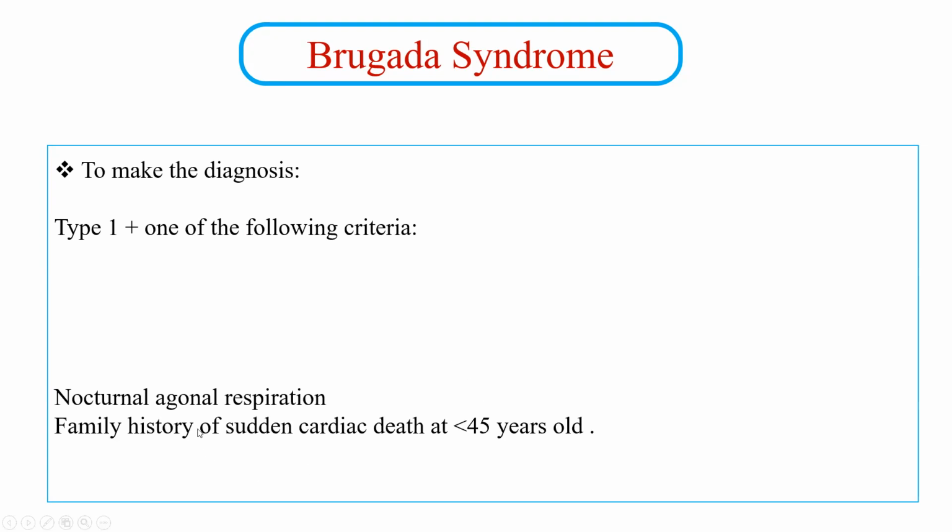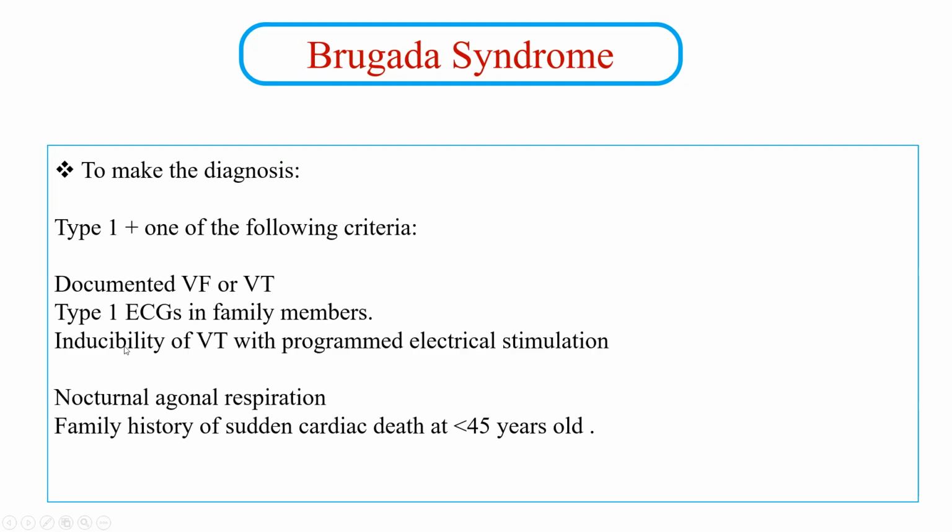Number 2 is a family history of sudden cardiac death at an age less than 45 years old, because it can be autosomal dominant, as we said. Documented VFib or VTach: if the patient has any history of VFib or VTach, this is also one criterion. Type 1 ECG, the same Brugada sign, in one of the family members is also diagnostic and is one of the criteria. Inducibility of VTach with programmed electrical stimulation: sometimes we send those patients to the EP lab to give them electrical impulses, and with these stimulations they will enter into VTach. This is diagnostic.